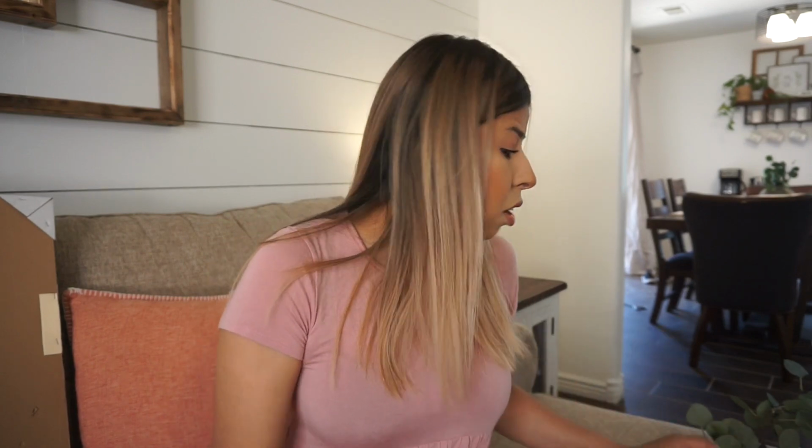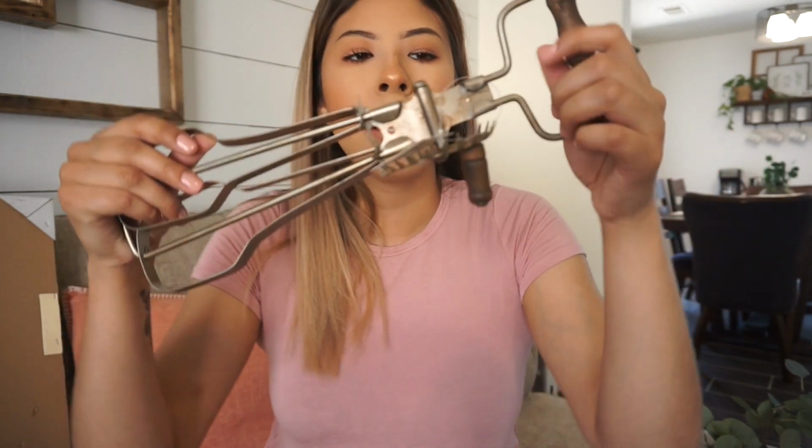So let me go ahead and go on to the next items. Like I said, this piece inspired everything, so these are the next items that I have. Basically, I want to do a farmhousey, fresh, clean theme with hints of vintage or antique. So I got these. This is an antique hand mixer, and obviously it's not functional, but it's just to decorate. And I thought these would look so cute over on my little rails that I have in my kitchen.